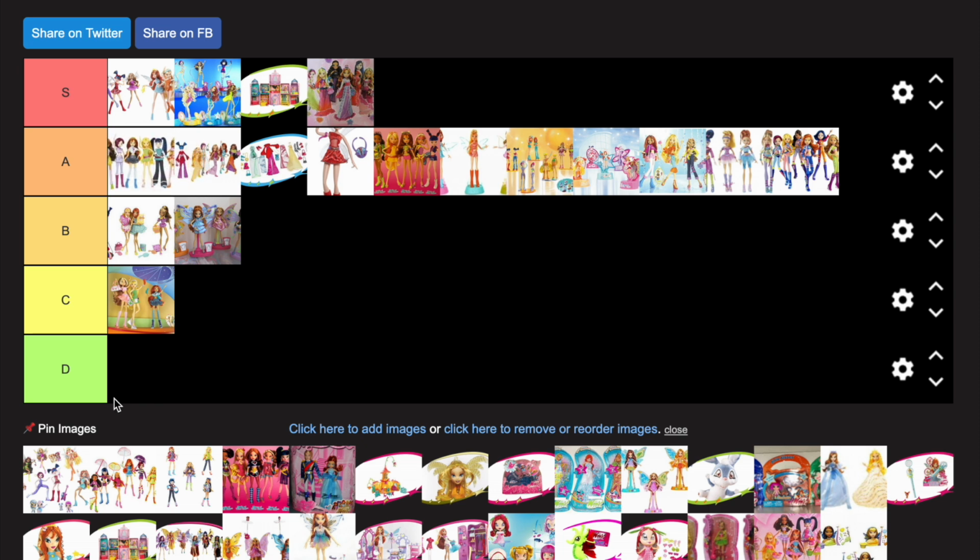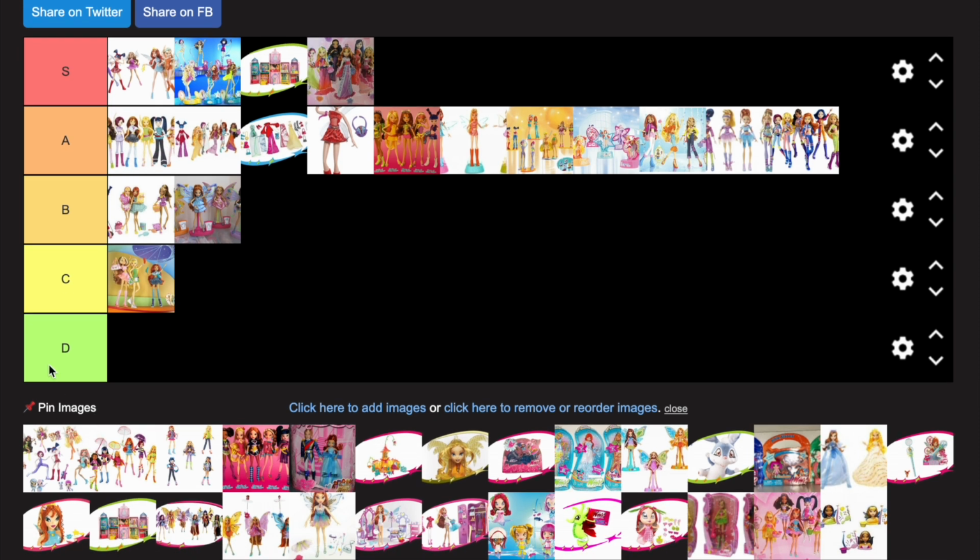Then we have Pixie Magic. Pixie Magic has pixies and the fairies in their fairy outfits, and they also have Layla or Aisha.